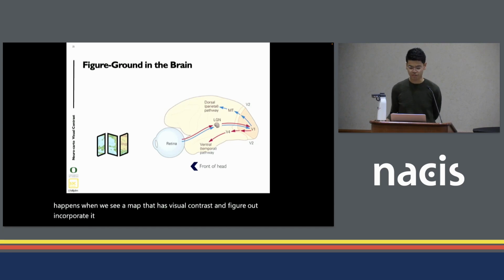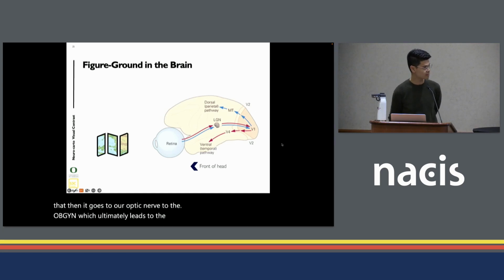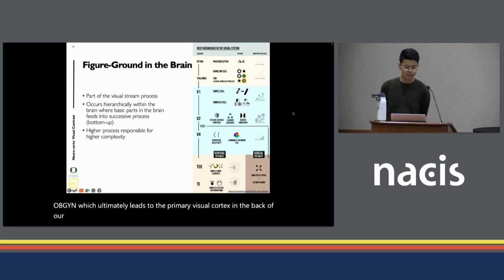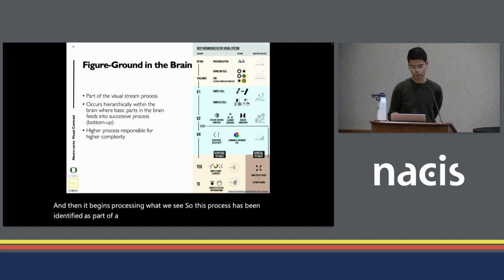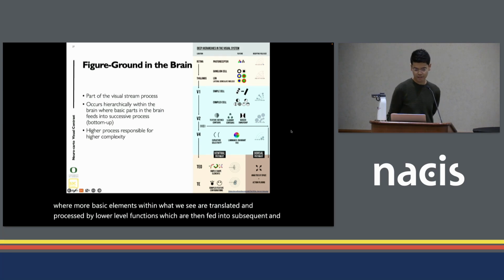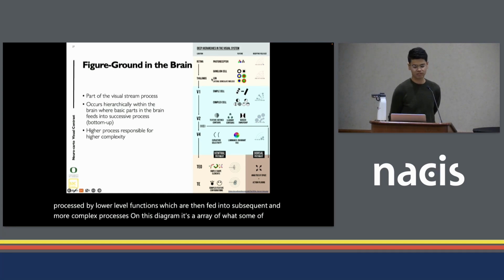So essentially, the light bounces off the maps into our retina, then it goes to our optic nerve, to the LGN, which ultimately leads to the primary visual cortex in the back of our brain. And then it begins processing what we see. This process has been identified as part of a larger system called the visual system hierarchy, where more basic elements within what we see are translated and processed by lower-level functions, which are then fed into subsequent and more complex processes. On this diagram, it's an array of where some of these processes occur. And essentially, figure-ground happens in this mid-level section in the blue, from about V1 to V3.